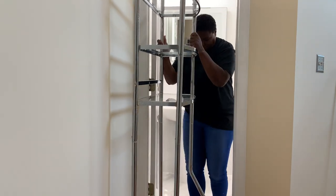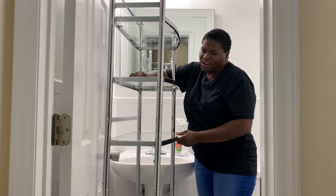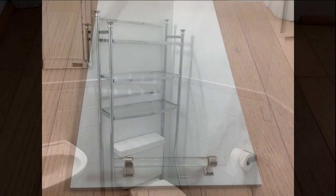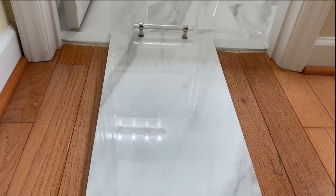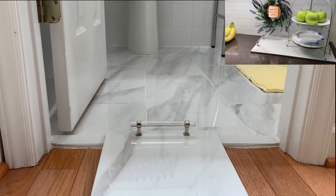This chrome and glass above-the-toilet shelving is from Bed Bath & Beyond. Along with helping to save space, it also provides lots of storage and shelving. I attached these clear drawer pulls to the extra tiles from the bathroom floor, and they make beautiful trays for my kitchen.